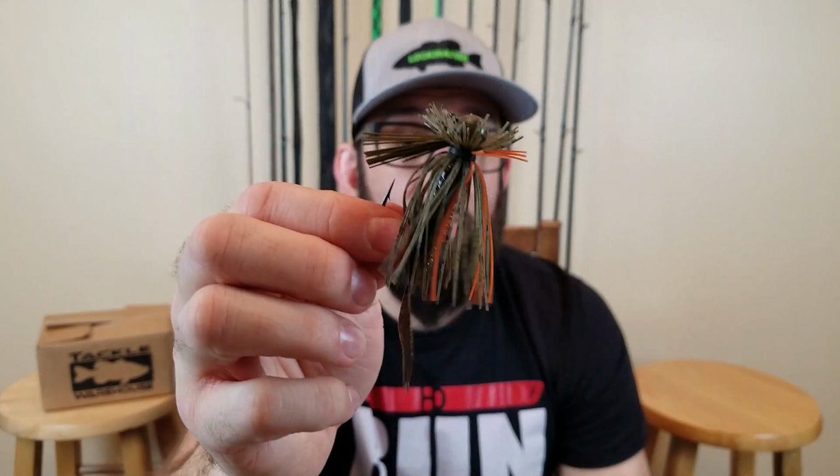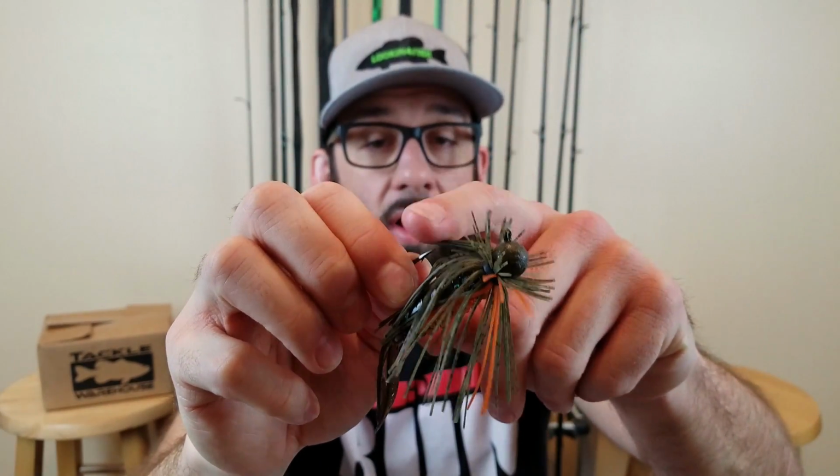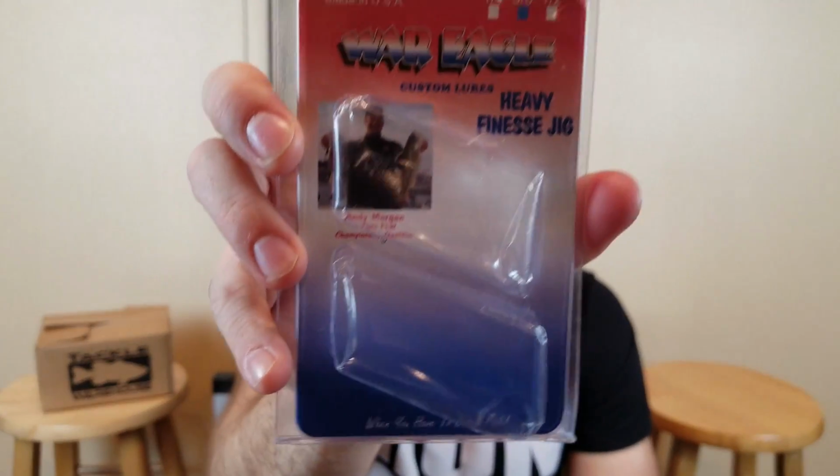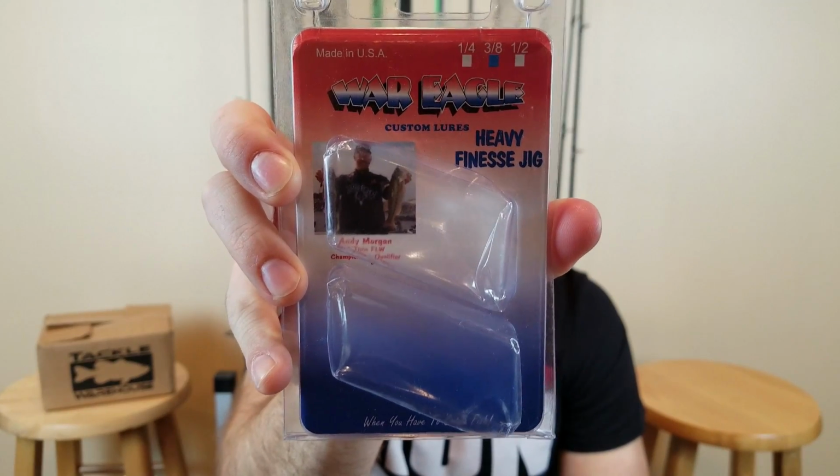Now, remember earlier how I said I don't fish the Ned rig when there's a bunch of wood and stuff around? That's when I go for these, the finesse jig. The weed guard on here helps so much. You can put this in places that you can't with the Ned rig. And this does happen to be the first type of jig I would recommend. This is the War Eagle jig. It's a finesse, heavy finesse jig. That's what the package looks like right there. War Eagle heavy finesse jig.